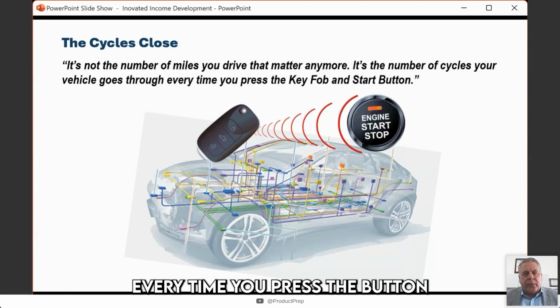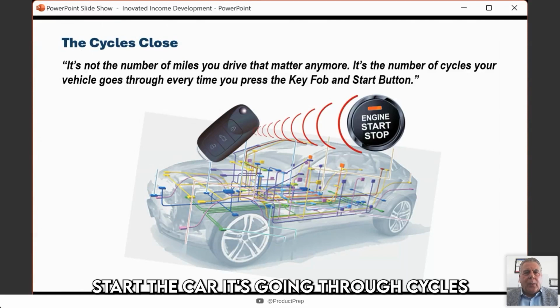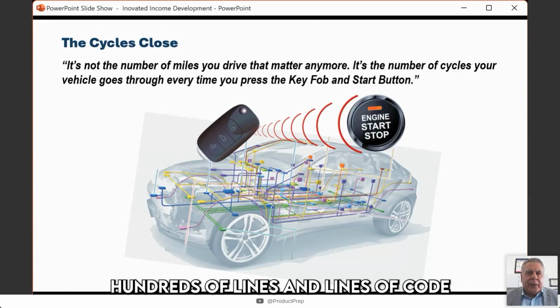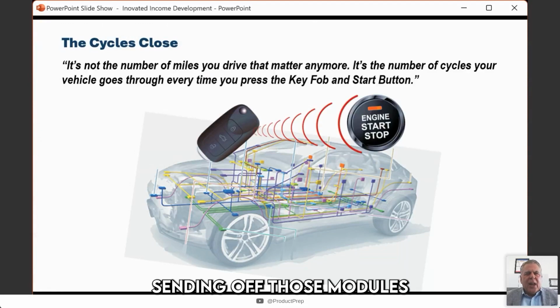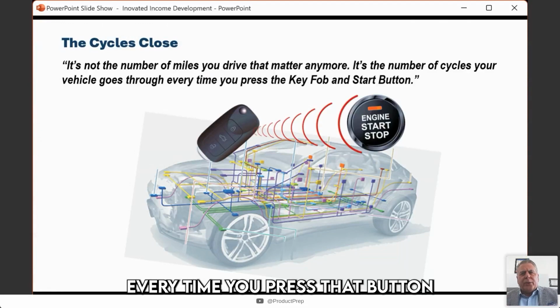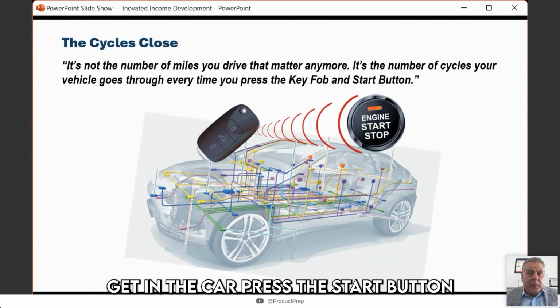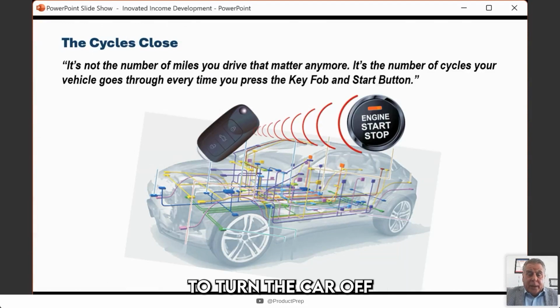Every time you press the button, it's going through cycles. Every time you start the car, it's going through cycles. Every time you press the key fob, it's going through cycles. Hundreds of lines of code are going through the air, setting off those modules, those semiconductors, and those transformers, every time you press that button. And if you're like most people, you get in, press this unlock button, get in the car, press the stop button to turn the car off.